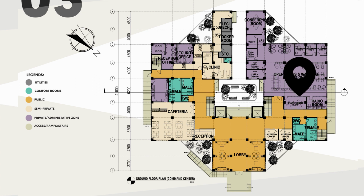Operations and warning section is located at the ground floor because this department is in charge of emergency responses. All ramps are designed in accordance with BP 334 with a ratio of 1:12. The total length of the ramp is 9.6 meters with 1.5 meter rest and 0.8 meters of height. Fire exits are located at both sides of the building.